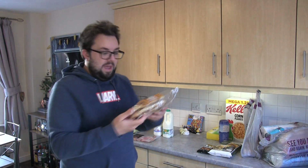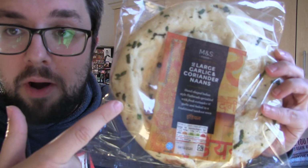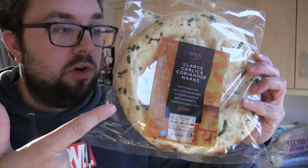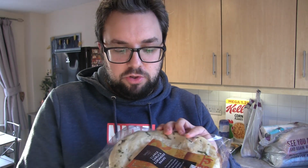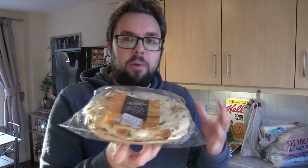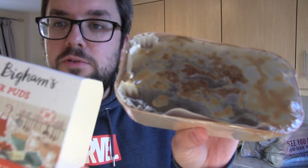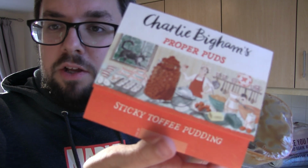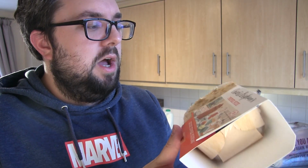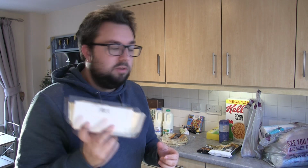The M&S Indian range is brilliant, chiefly among them their naan breads, both the garlic and coriander and their normal tandoori naan breads are absolutely amazing. They're easily the best sort of supermarket naan breads. Like I say, they carry a full range of Charlie Bigham's, so this time we're trying the sticky toffee pudding, which has good reviews on their site. Not all of the Charlie Bigham's puds do, but all of the Charlie Bigham's food that I've tried so far I've been really impressed with, so excited for that.